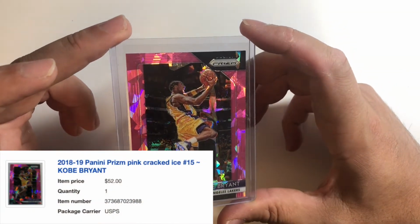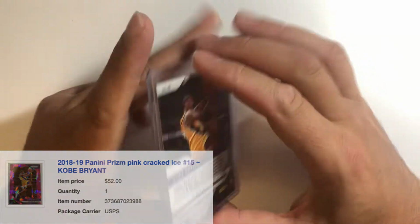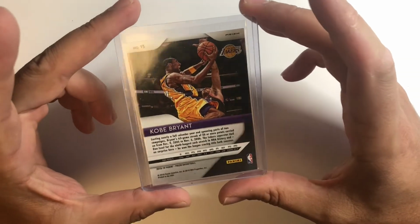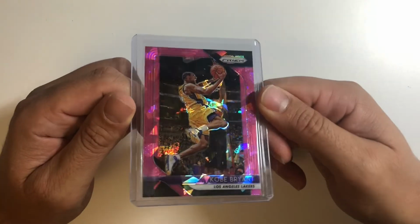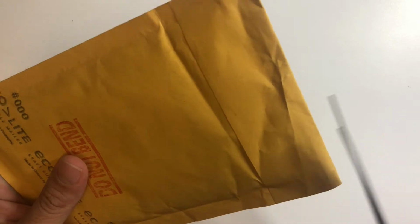These ones are tough because surface is always a big deal. Surface and centering typically are your big issues with Prism. But I'm going to check this one out, and it's a beautiful card. Hopefully it checks out and looks good, so we'll see how that goes. That was a lot of packaging for a $50, $60 card. I forget what I paid for it, but not too much.